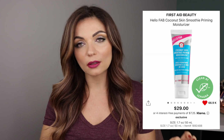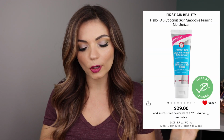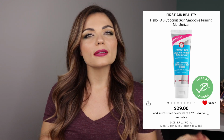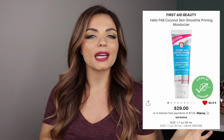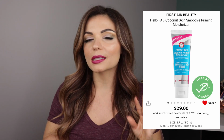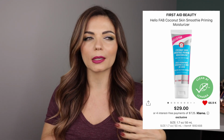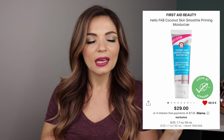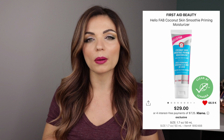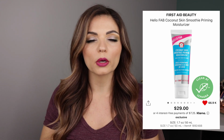I really truly love the First Aid Beauty Hello FAB Coconut Skin Smoothie Priming Moisturizer. Now, this is the one that I grab when I just want to look good and don't want to worry about it. It is hydrating, it's a little bit illuminating without being grease enhancing. It is just really pretty, and it is also a way that I can cut a step out of my morning if I forgot to put on my moisturizer.